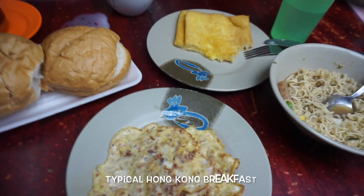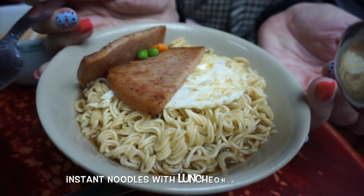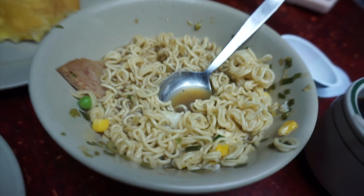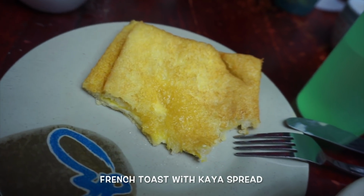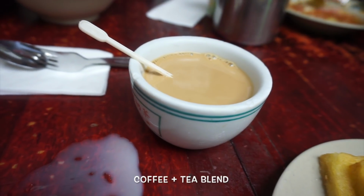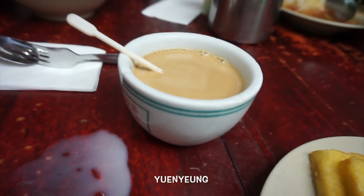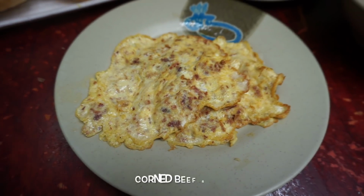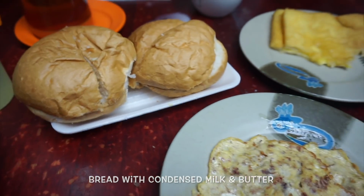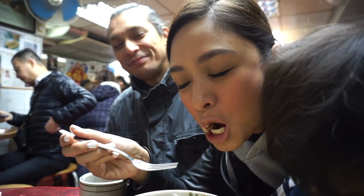Okay, so we're having a typical Hong Kong breakfast. We have instant noodles with luncheon meat and egg. This is how it looks when it's eaten. We have French toast with kaya spread inside, and you typically pour maple syrup on it. And we have this coffee and tea blend, which is called yinyeung. So it's coffee and tea combined, corned beef and egg. There's condensed milk and butter inside. So good. What do you think of your coffee?